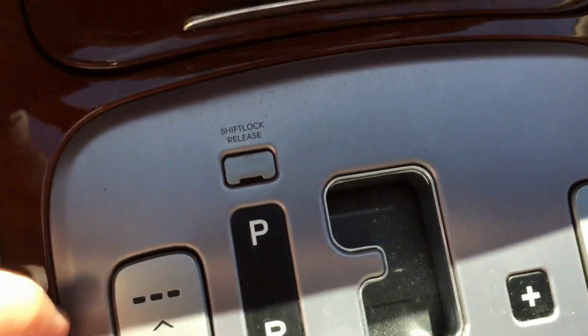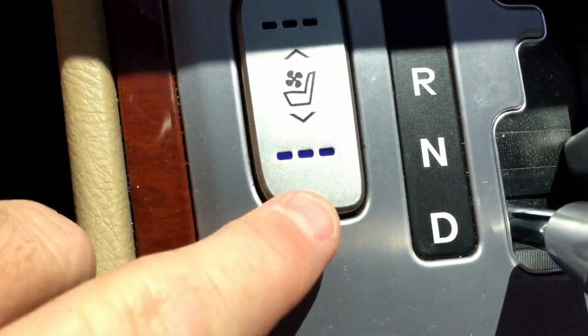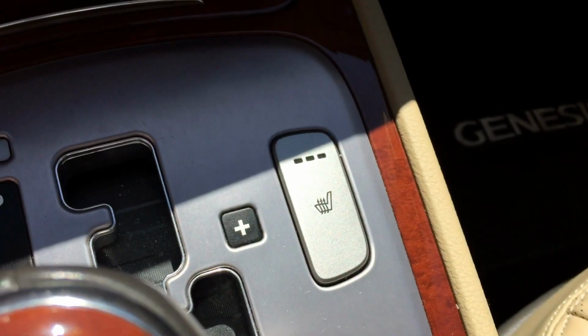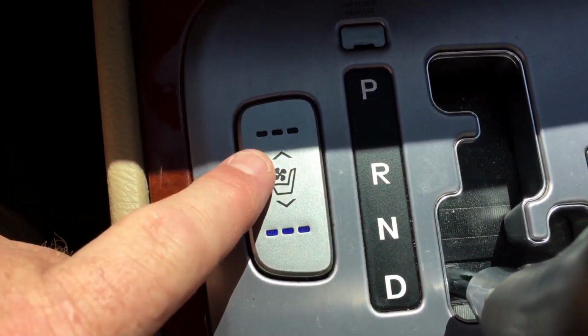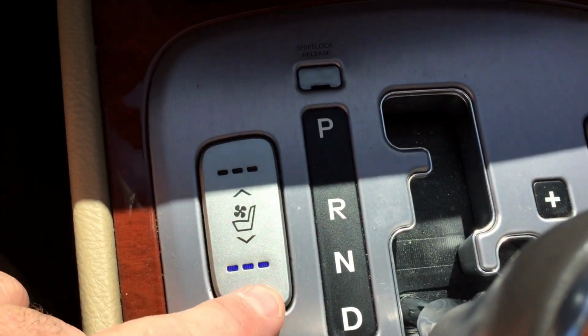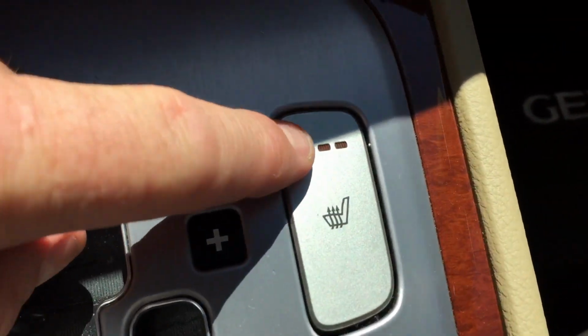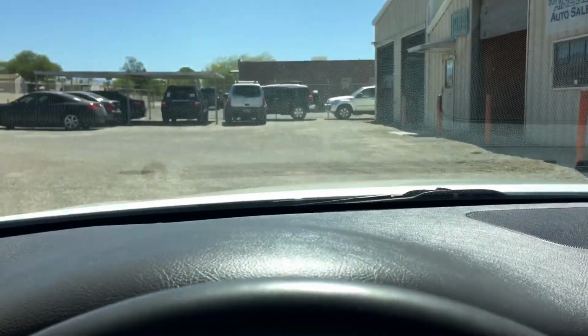Oh, by the way, air conditioned seats. And so there's air conditioned. And there's heated. That's on both front and... actually, it's just the driver's seat for air conditioning. So the driver's seat has air conditioned and heated, and the passenger seat has heated. Okay? There you go. All right.